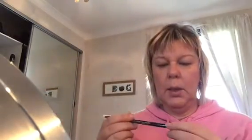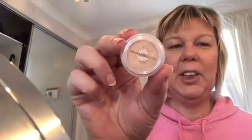And it does open up your whole face. So that's those done, and then I just quickly sweep through again. Now on my eyelids, I'm loving at the moment this Natural Collection eyeshadow in the shade Barley.